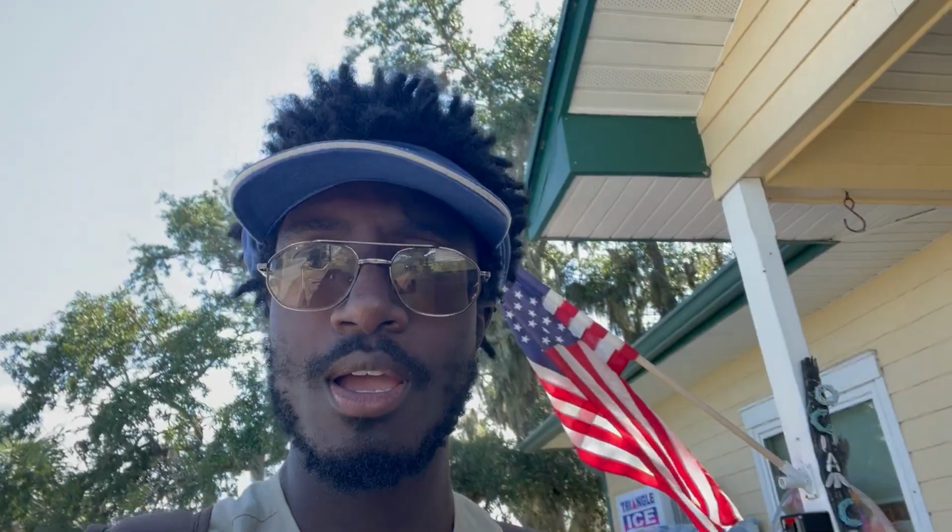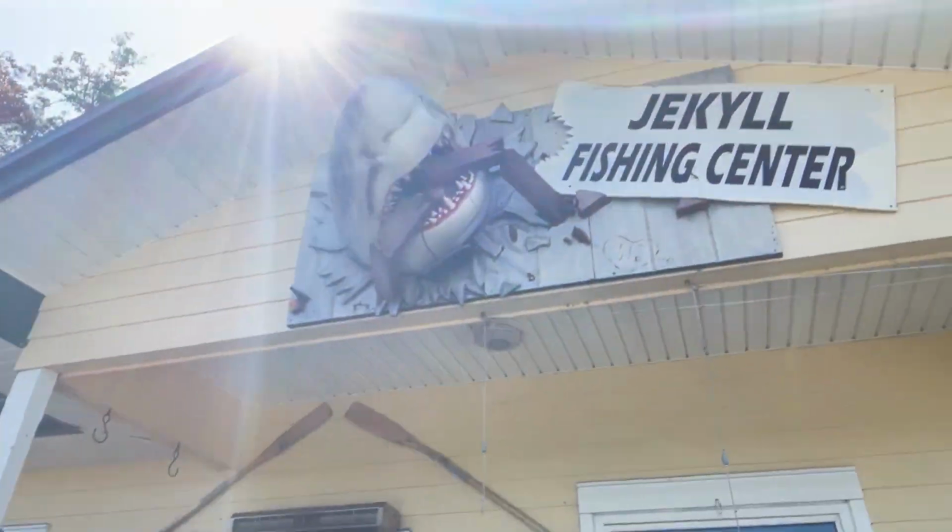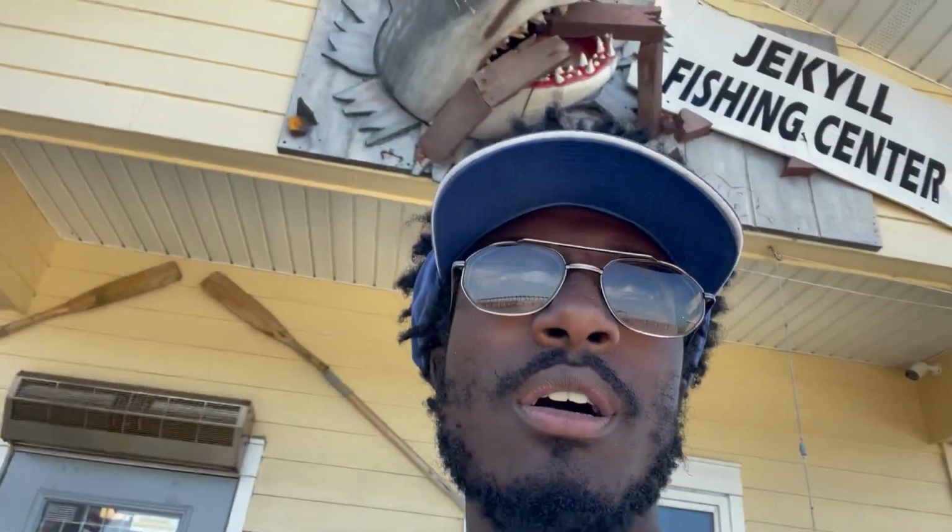So I came here to the Jekyll Fishing Center. Got some good insight. I actually went in and got us a sabiki rig. If you don't have live bait and you want to try to catch some, a sabiki rig is a good go-to for catching small bait fish. Usually they hang around the pillar, so that's good to look for. So I'll try that, be out there for a little bit.